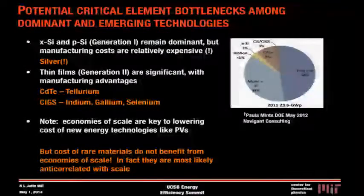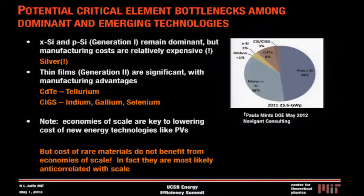The materials that we found that seem to provide the bottlenecks among the dominant and emerging technologies are the following. For crystalline and polycrystalline silicon, as you probably know, silicon's the most abundant solid element on the surface of the Earth, so that's likely not to be a critical element, but silver is.